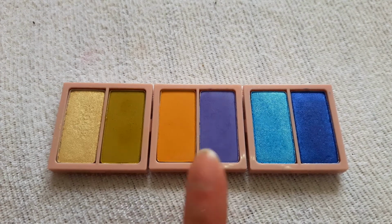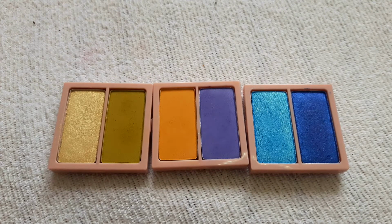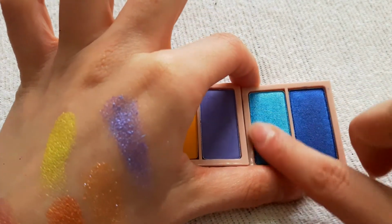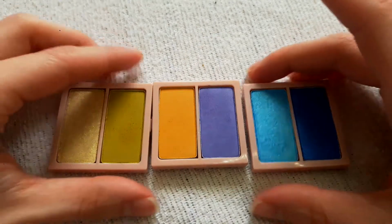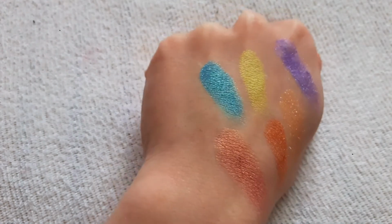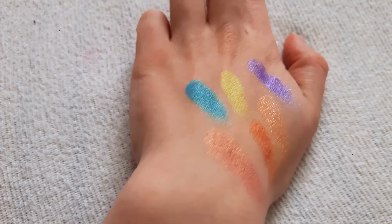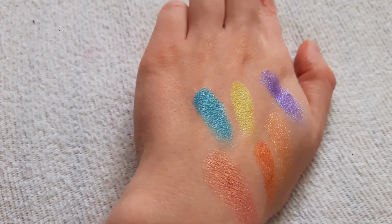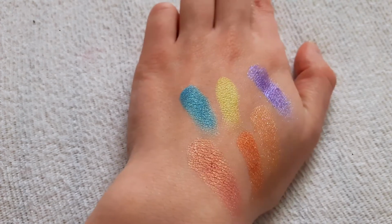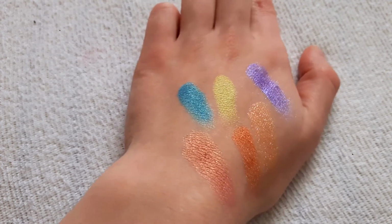I love those two shades, especially this one. This can be a dupe for the Dabba D shade from Colourpop. This is better quality. And I also love this beautiful shade. It is unique because it's not like a regular blue, but it has some gold reflections to it. It looks like a laser sea or something like this.